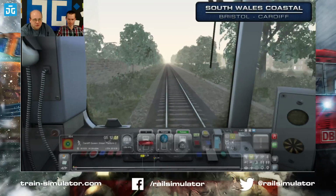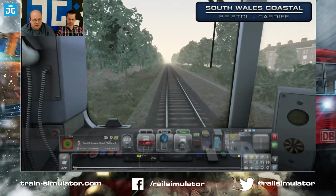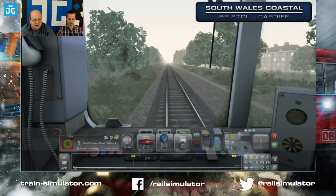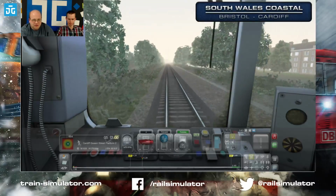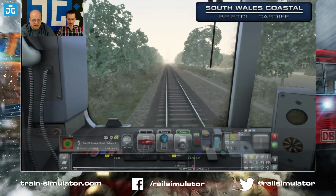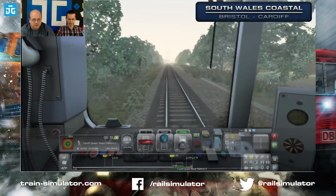So what I'll do is a little look around the HST after this, and I'll review with another look at the map at the same time. Monty the horse showing his appreciation for the Pacer. I'm glad you really like the Pacer, Monty.